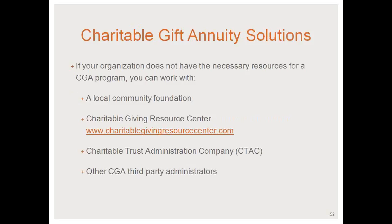If your organization does not have the necessary resources for a gift annuity program, there are alternatives that you may want to take a close look at. Some community foundations in local areas might be willing to offer a gift annuity program, especially for smaller charities. They may have requirements for those programs, such as a fee for their administrative costs, and they may require a residual, either all or a percentage of it, to reside in a permanent fund at the community foundation, perhaps for the benefit of the charity that's going to benefit. But you'd have to talk to your local community foundation about whether and how they may offer such a program.